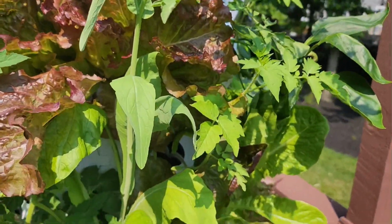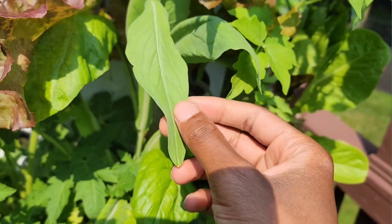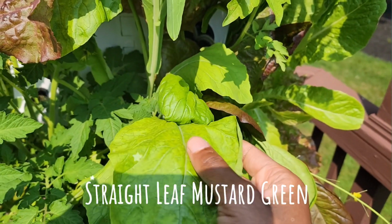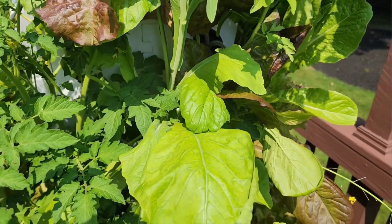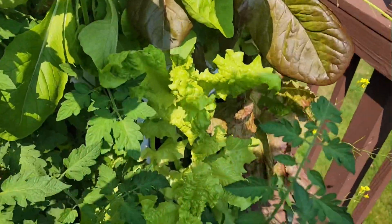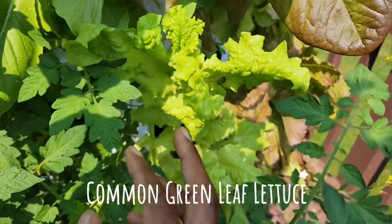And moving down in the tower, I have a variety of straight leaf mustard green. This plant is ready to harvest. And below that, I have some common green leaf lettuce, which is also ready to harvest.